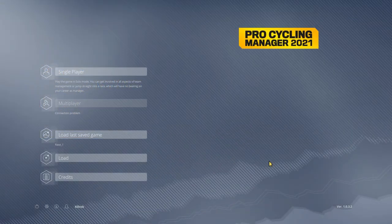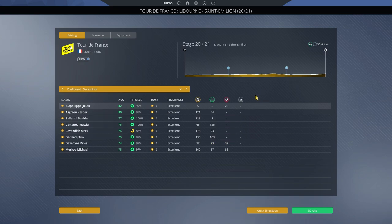Hey guys, this is Kirob speaking and today we are back in our parallel playthrough of the Tour de France 2021 in Pro Cycling Manager 2021, and today is the last time trial of this year's tour, stage number 20. And it is a long time trial, 30.6 kilometers of mostly flat terrain, a few little hills here and there. And yeah, this is pretty straightforward.